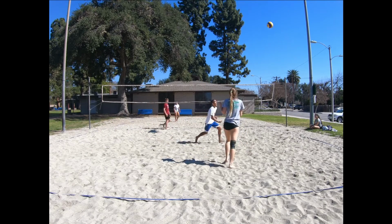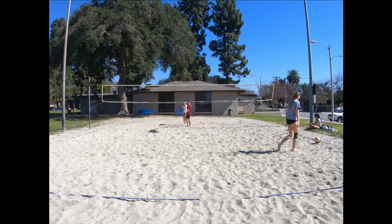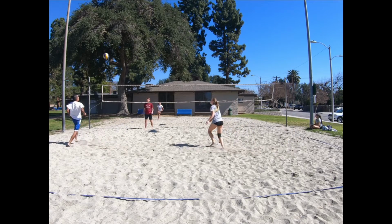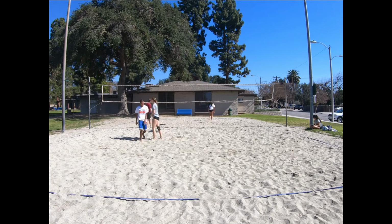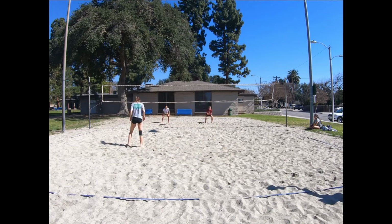Riley, Steven chases it down. Oh, tries to get it. It's the pole. Point, Josh and Kaylin, 15 serving 13. Down to area five, serve at Steven. Steven gets up. Oh, a touch by Kaylin. Point, Riley and Steven, 14 serving 15.